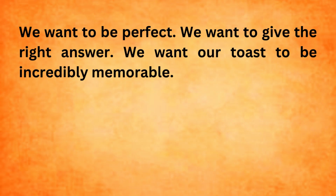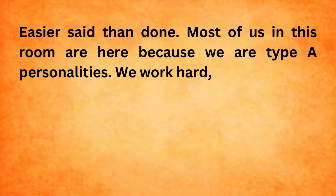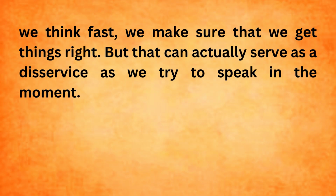We want to be perfect. We want to give the right answer. We want our toast to be incredibly memorable. These things are burdened by our effort, by our trying. The best thing we can do, the first step in our process, is to get ourselves out of the way. Easier said than done. Most of us in this room are here because we are type A personalities. We work hard, we think fast, we make sure that we get things right. But that can actually serve as a disservice as we try to speak in the moment.